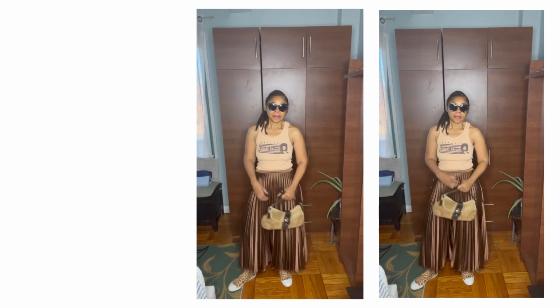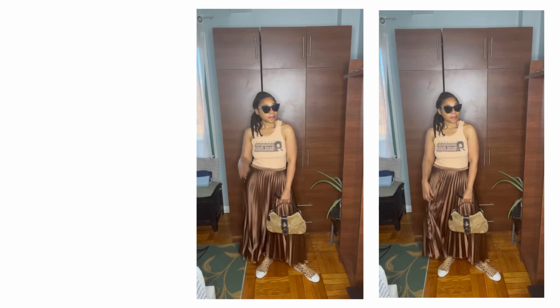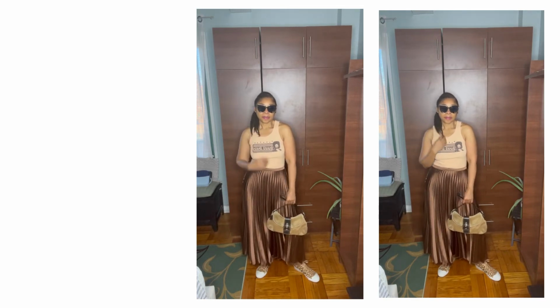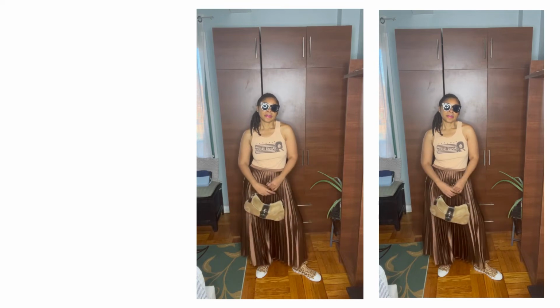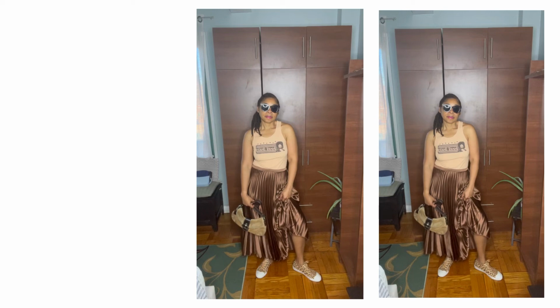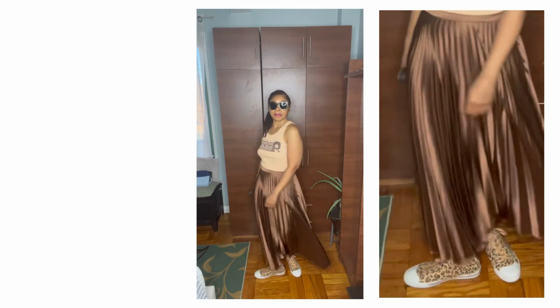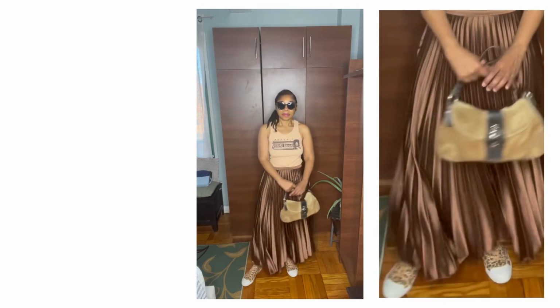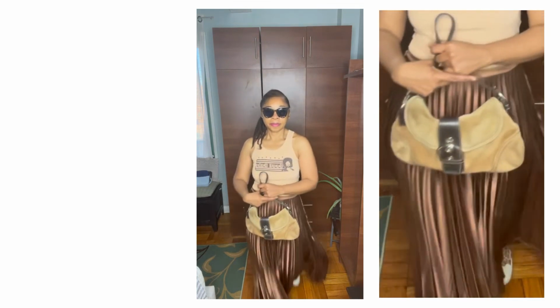In this piece now, I've gone warmer, and it's this skirt that I love wearing. I've worn it in different ways, but I like it when it's dressed down, and I've worn my fun leopard print sneakers that I love putting on, and I've added a printed tank top at the top, just to give it a very dressed down feel.